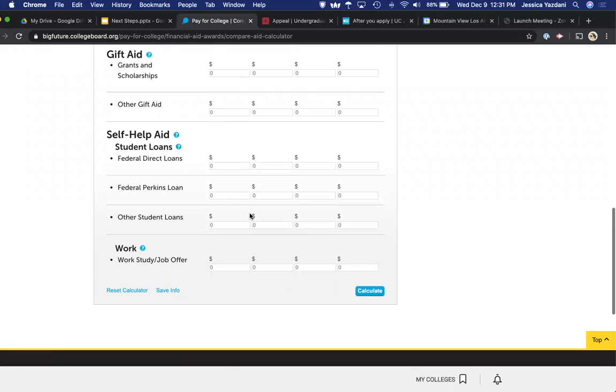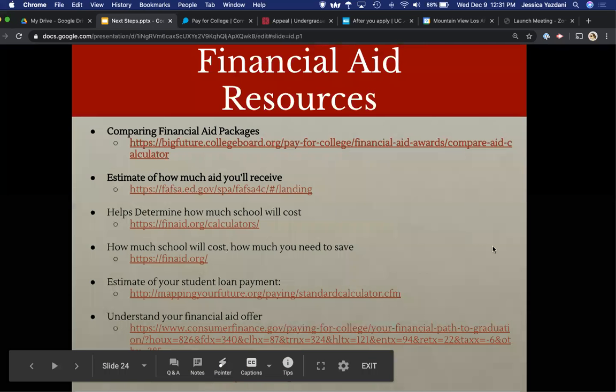And then you can compare and contrast, okay, do I really want to graduate with all this debt, or do I want to go to a school that I still really like and is still really a good fit for me, and they're offering me a really great package? So that's a really great resource to check out.